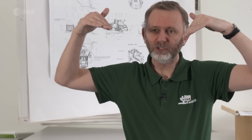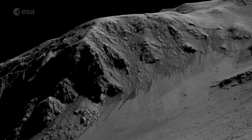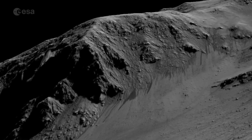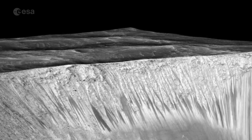And in this way, we can construct a stereo angle of about 20 degrees, allowing us to get the 3D topography of the surface. This technique allows us to get higher resolution because we can build the telescope for one specific direction. CaSSIS will be able to examine recurring slope lineae on the surface of Mars at different times of the day over the planet's seasons.